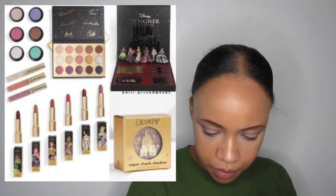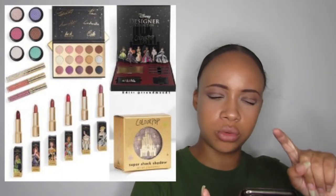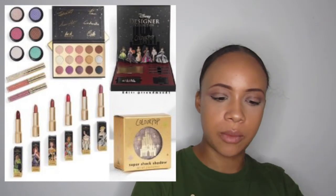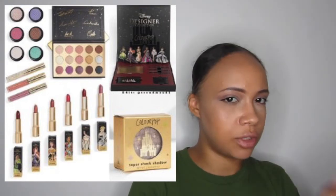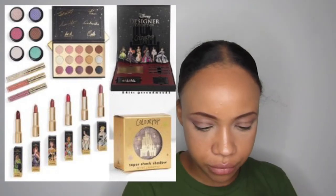And then they've got a Super Shock shadow. Is that Super Shock shadow one of those shades in the top corner? The one that's in the bottom corner, is that the same one that's at the top and they're just showing us the packaging, or is that a completely different shade from those 6 at the top? I'm not too sure. And they've got 3 glosses as well.